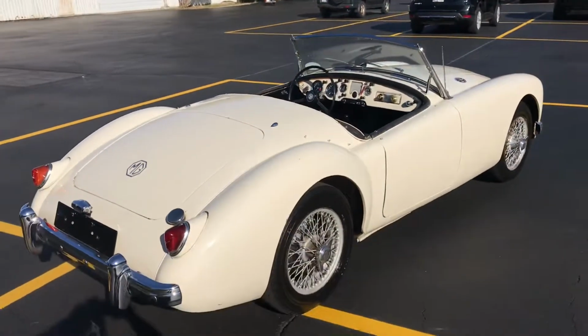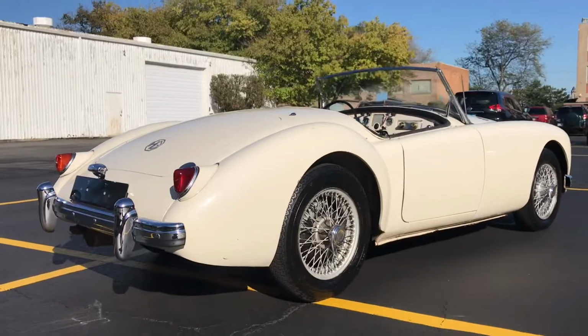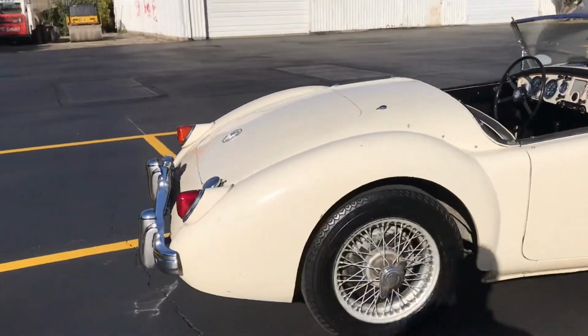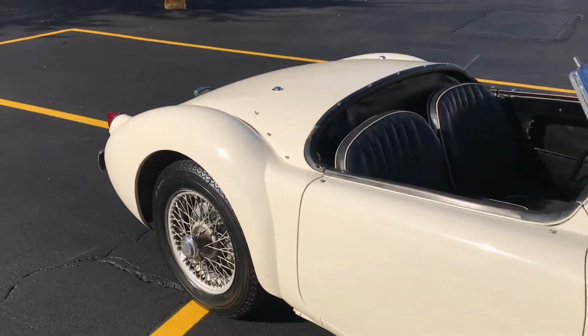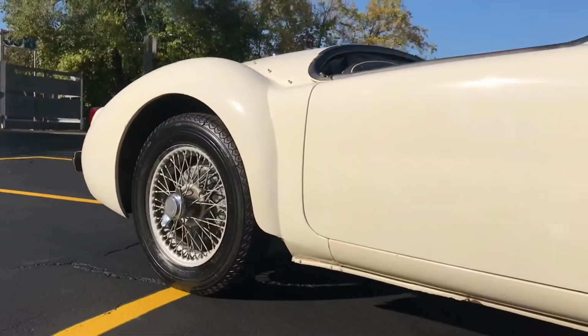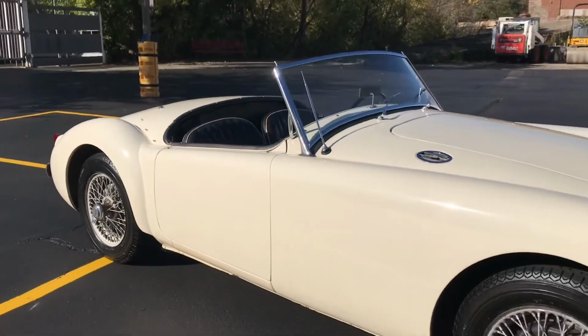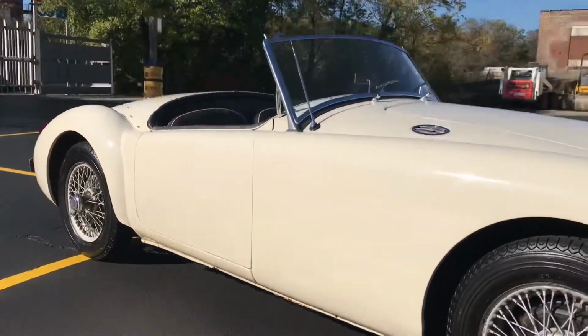The black convertible top is in really, really nice shape, as are the side curtains. The plastic on them is a bit discolored. The car was stored since '77, actually, with the top down, as you saw in the beginning of this video. The top really hasn't seen any use. The owner told us that in 55 years of ownership, he never once put the top up. It was down when he bought it and down when he last drove it.